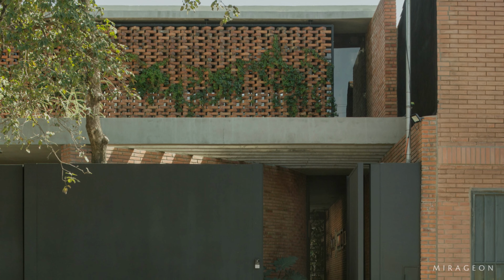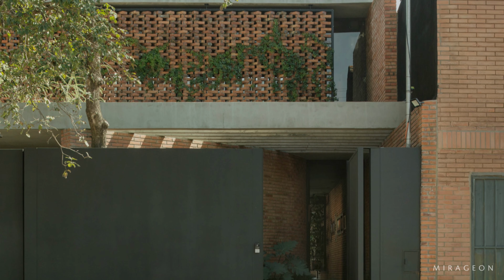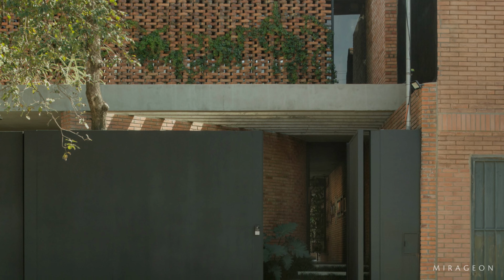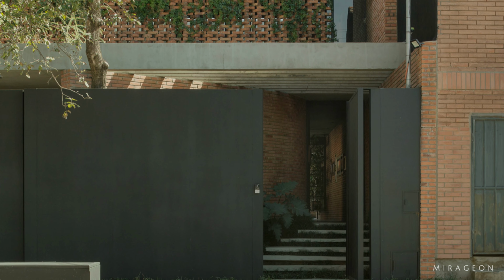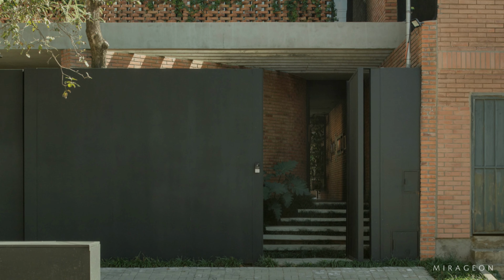Designed by the architectural firm Equipo de Arquitectura, despite the house occupying a typical 12 by 30 meter lot in Asunción, Paraguay, it boasts spaciousness and breathability.